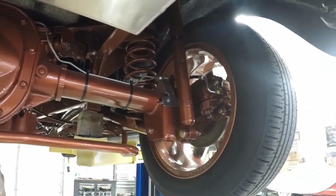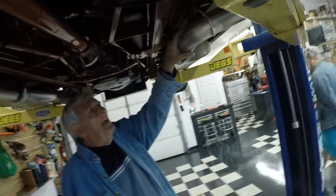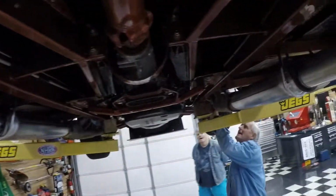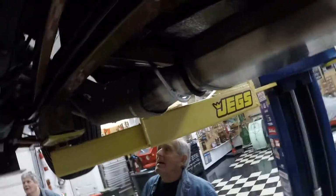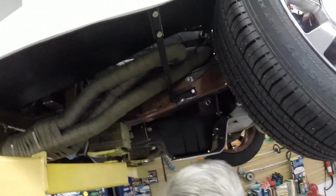And so it's got a MagnaFlow exhaust system with 2.5-inch pipes coming out. My headers are all custom made. I cut and welded every one of these pieces. That's what you were doing last time I was here, and I thought he's never going to get that done. And I wrapped it. Of course, you did such a nice job, then you wrap it up so nobody can see it.